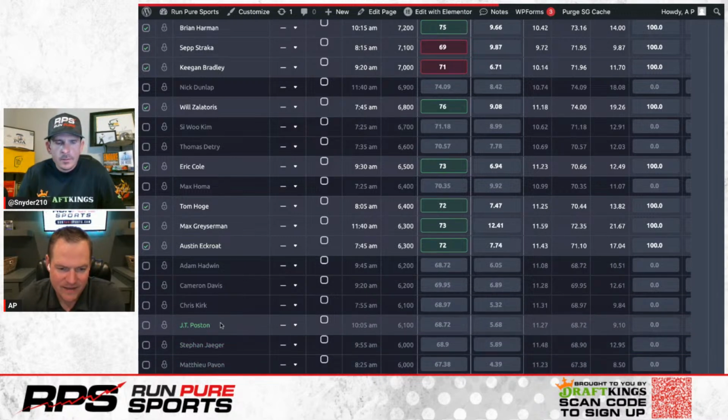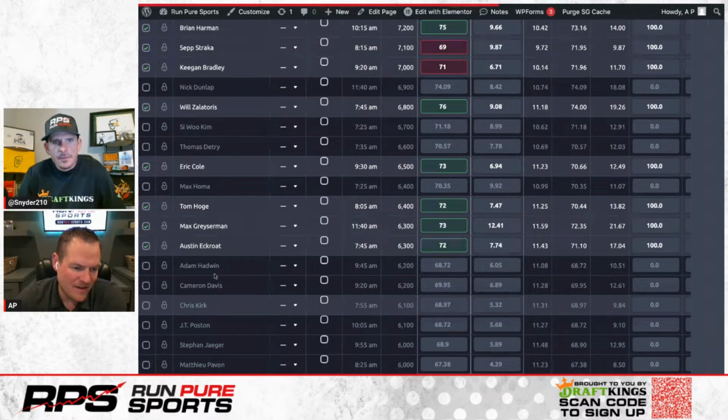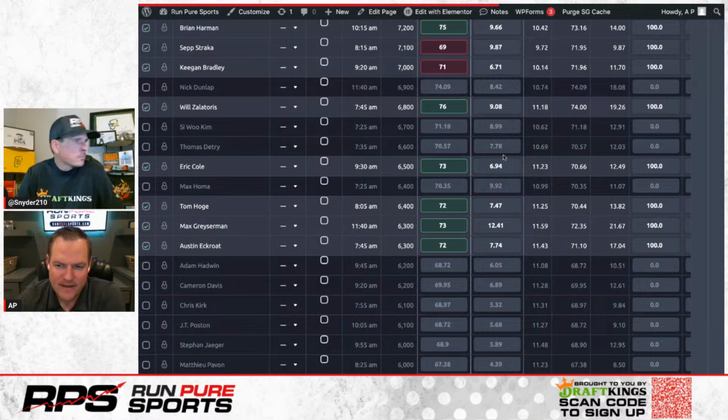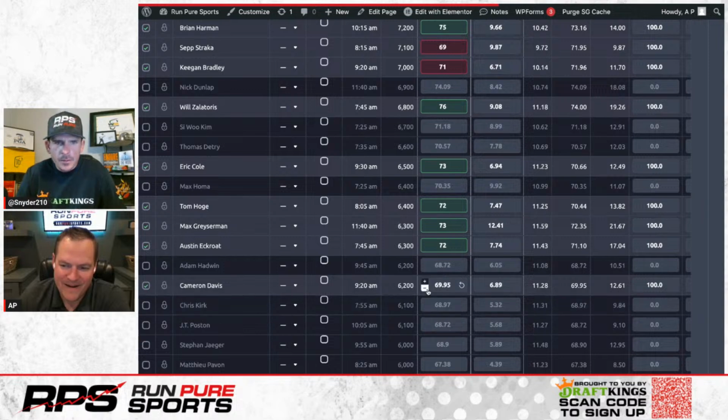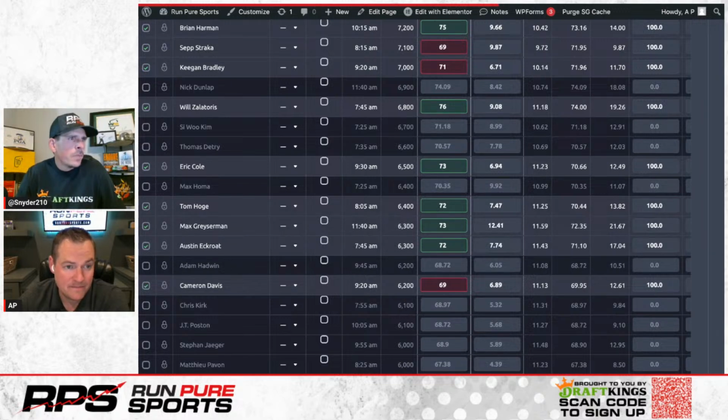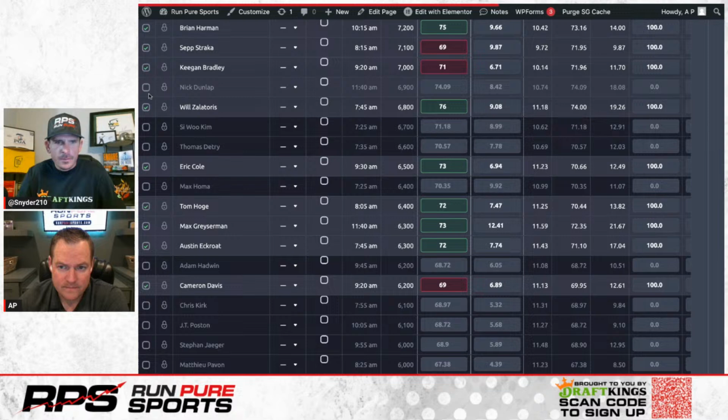Pavon, Poston, I mean, Kirk. I think Cam Davis is a good upside play down here for 62 if you're looking for an upside punt. I mean, he's gotten hot sometimes at these easier tracks. He's pretty fast. Yeah, but we need the driver in play for him, and I feel like that's negated a little bit at this course, at least from what I've read. We'll bring him into the pool just to see what happens, but I don't want to go crazy. And then Nick Dunlap. What's up? Maybe just cap his ownership at like 10% or something for Cam Davis.